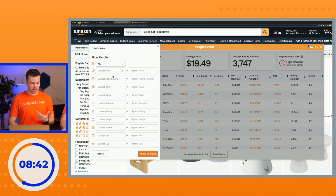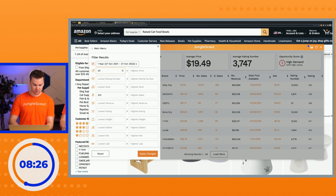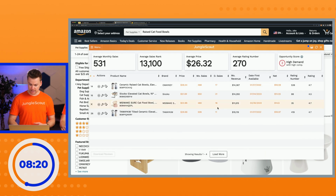So what I would like to do now is to know how many products here sell our minimum threshold of 300 and were launched in the past year. And we can also use the review number or rating number as well. But I'm just curious to see how many of these products, probably put our price point in there as well, are in our price point, sell 300 a month, and were launched this past year. Okay, about 4 sellers here have found success in their first year selling.